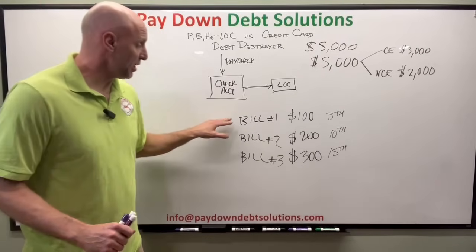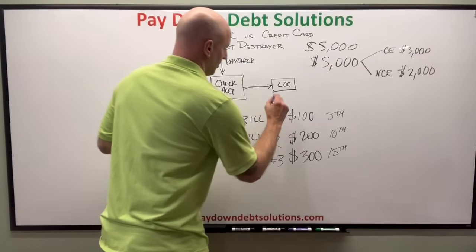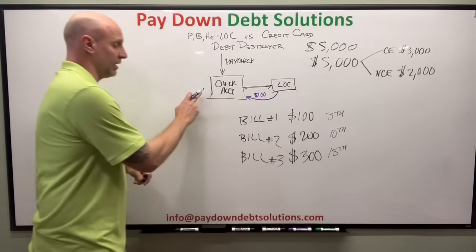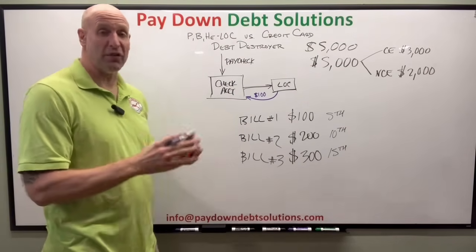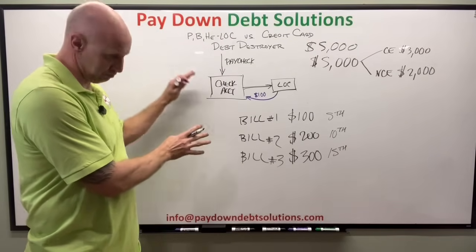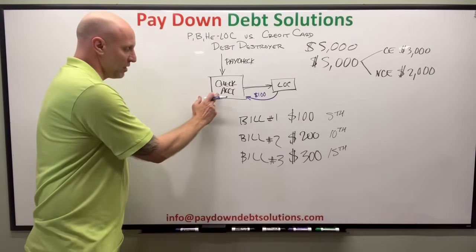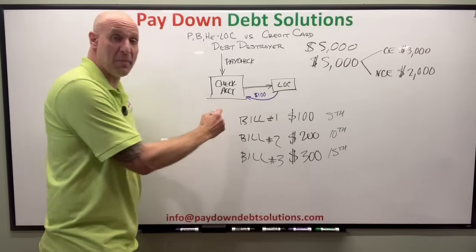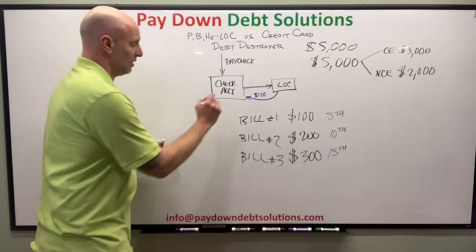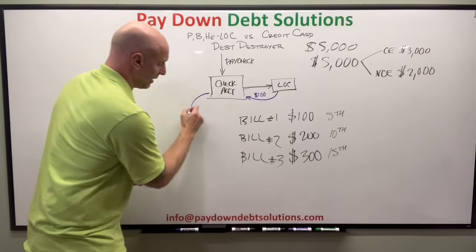So on the 5th, when you have bill number 1, $100, you're going to take that $100 from your line of credit and you're going to move it back to your checking, because from your checking, you can pay it however you paid it before. This is the convenience part of having a line of credit available. Personal line of credit, bank line of credit, home equity line of credit. Once it hits your checking account, you pay that bill however you used to pay it: auto pay, auto withdrawal, mailing a check, whatever it was. So you bring that $100 back when you have that bill due, back to your checking account, and then from your checking account, pay that bill.